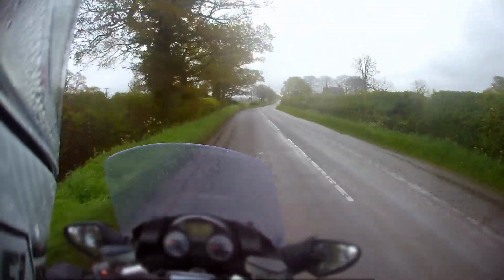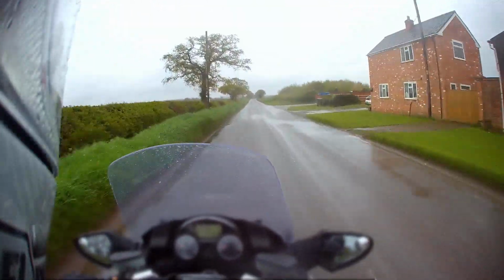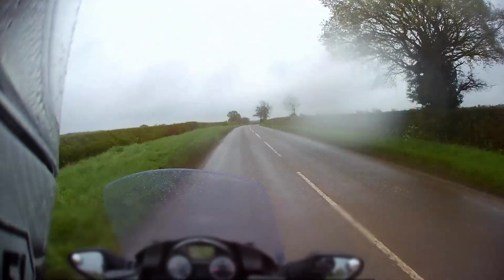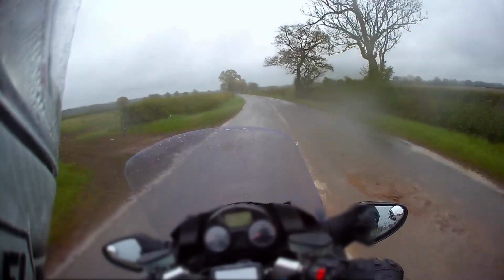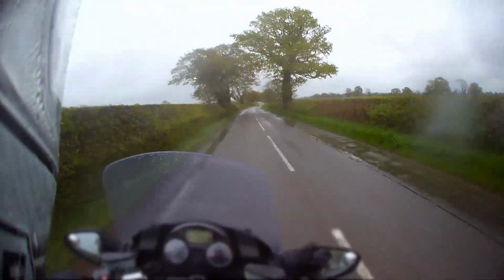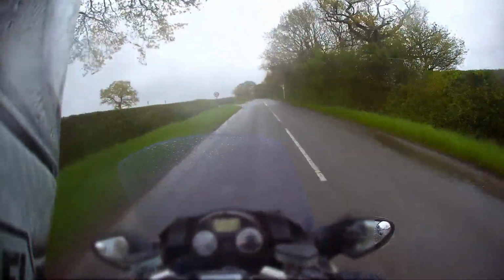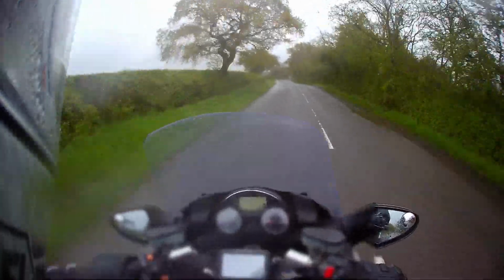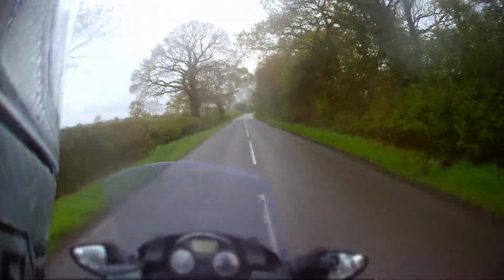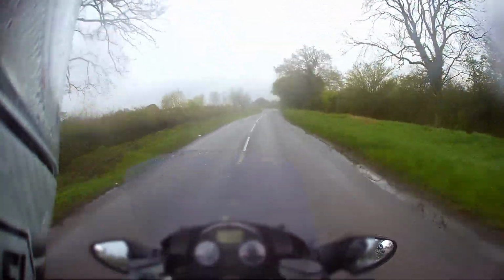A nice little stretch. Good job I washed my bike yesterday. Hey. Off-siding work then. On the wrong side till you can see, and then you come in again. Straight across the place.